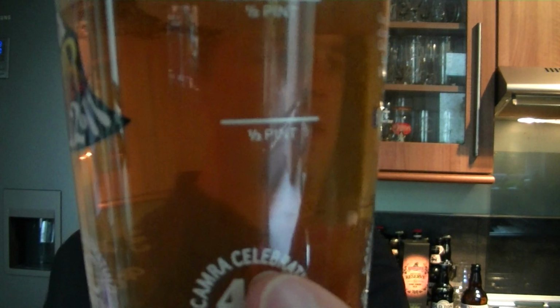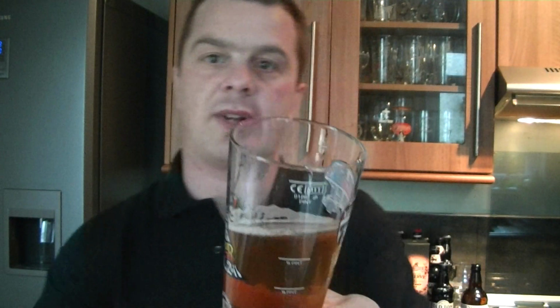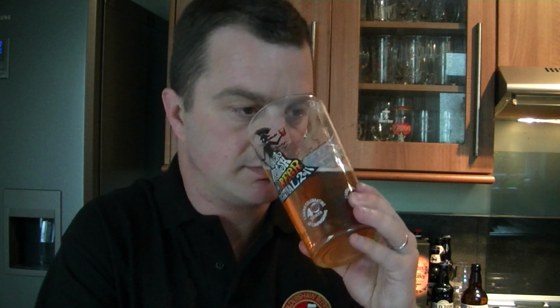Okay, so we've got small amounts of natural carbonation going on in the glass. There you go, you can just see it fizzing away there. Not much of a head, but let's get the nose. Oh yeah, there is grapefruit in this one, and I get a small hint of peach if I'm honest. Let's dig in.